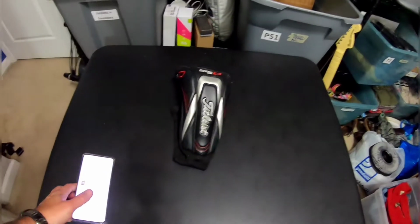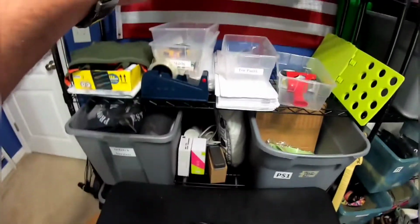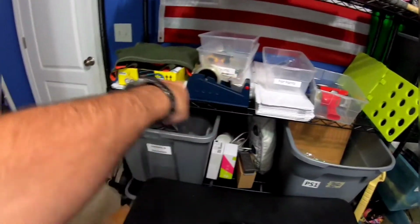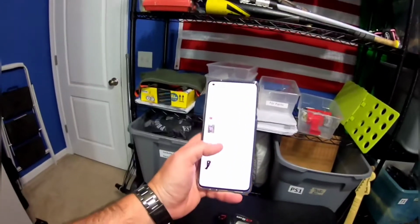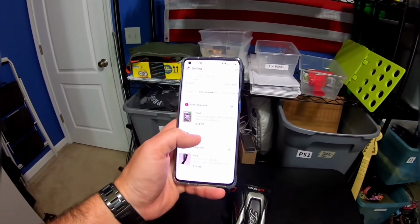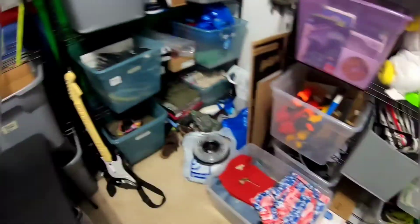I'll probably wrap it up in one of these plastic bags, put it in a poly mailer, and ship it out that way. Next up is Grand Theft Auto for Xbox 360.